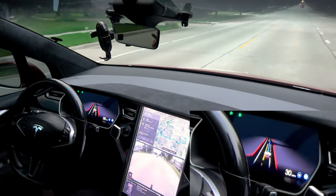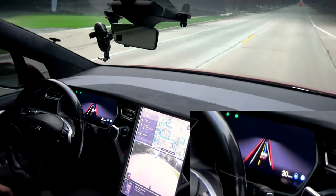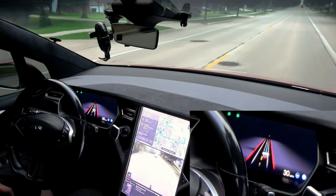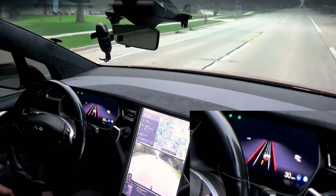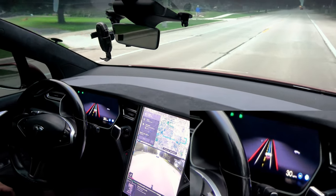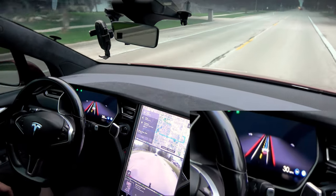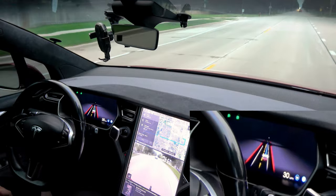Saw three cars parked in there. Wow, this thing is seeing everything. We got an impatient Prius driver behind me. I mean, if you're going to be an impatient driver, a Prius is not the vehicle that comes to mind. Okay, it's still a 25 mile an hour speed limit on this road. We're doing 35, which is what I have it set to.